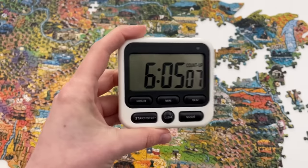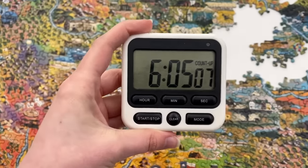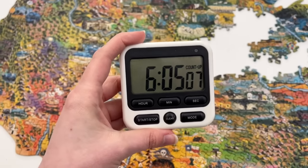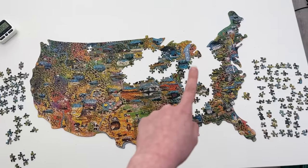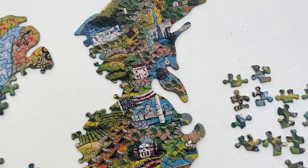So my time just passed 6 hours here on this timer, but you have to remember the 3 hours from when I reset it, so that is over 9 hours so far. So here's where I'm at. You can see I have almost the entire border done, except for this little bit up here. I got all of New England done with all of these funky pieces.